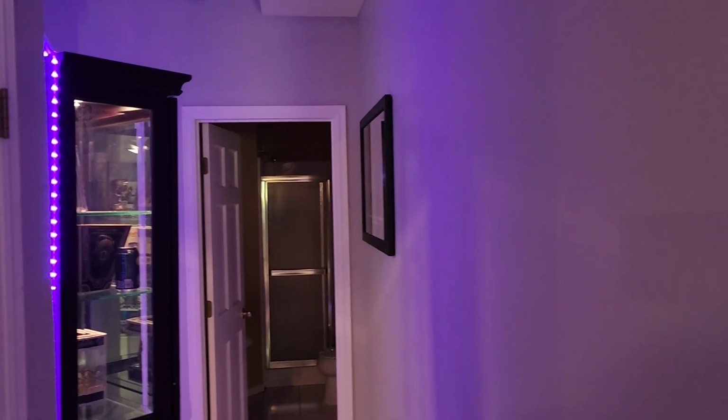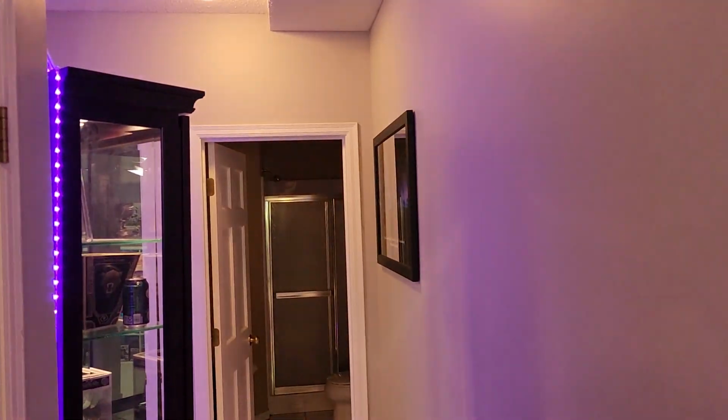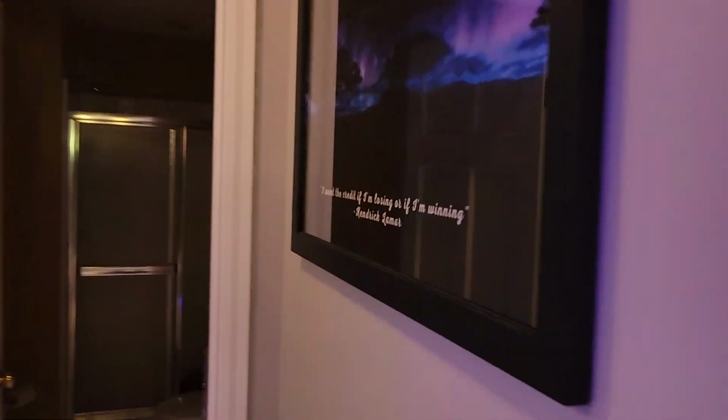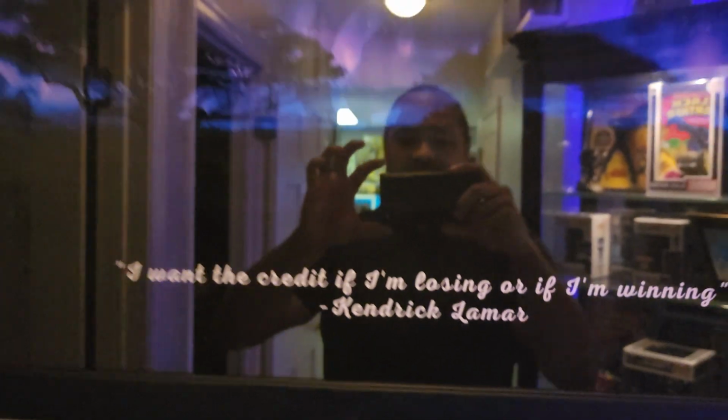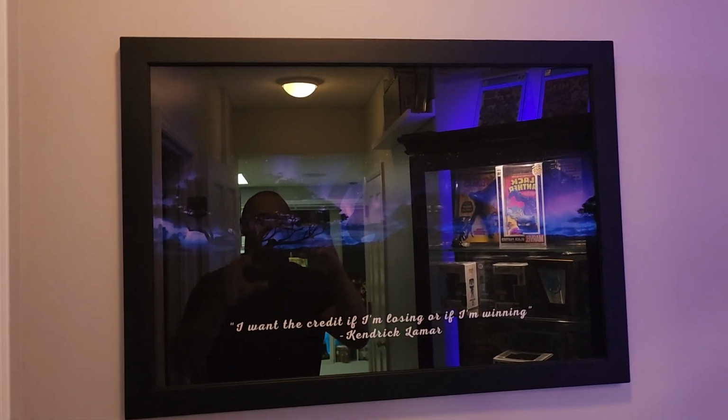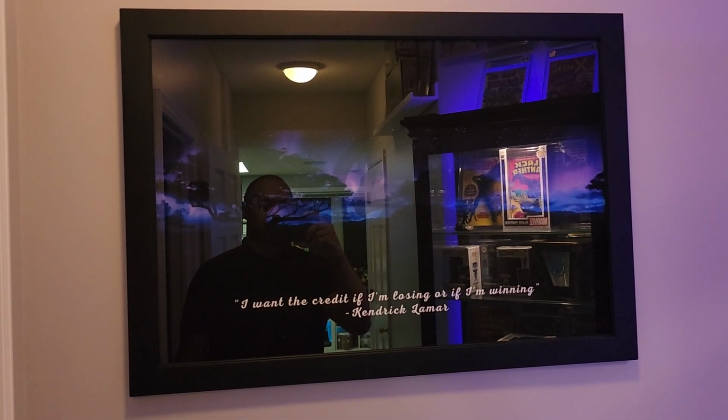Okay, we are back at the stairs. Did a lot of work to this area to make it where it's at now. These walls were all yellow, which I will show in another video about what I've been up to lately. I've been very busy doing a lot of stuff, but here's this Kendrick Lamar thing. That's a little inspirational thing for me.